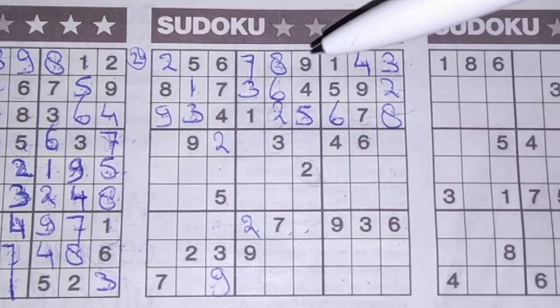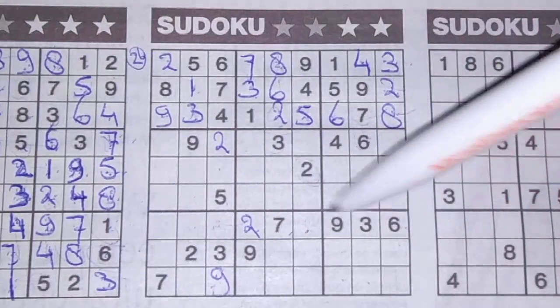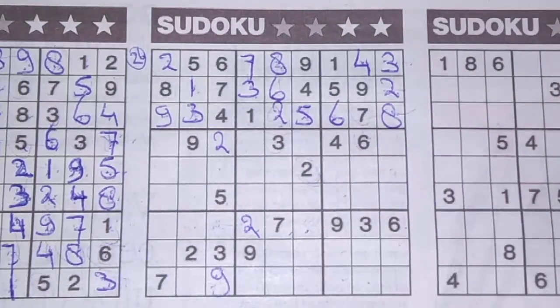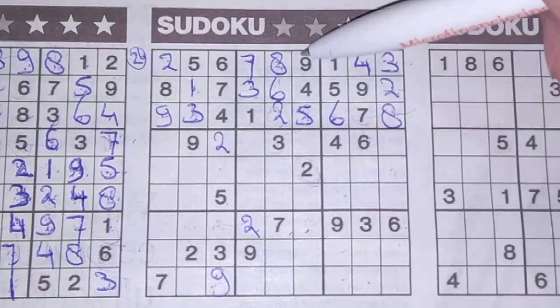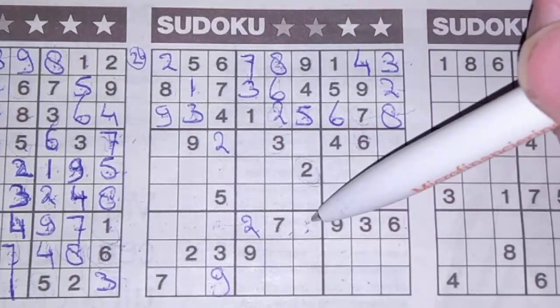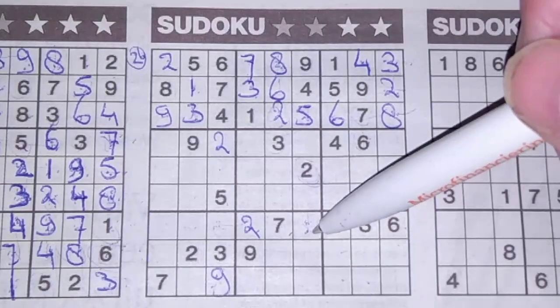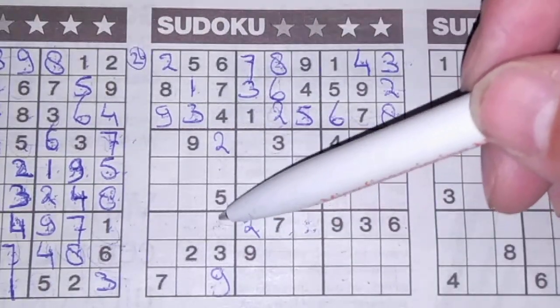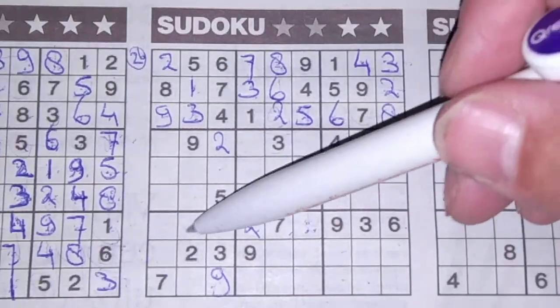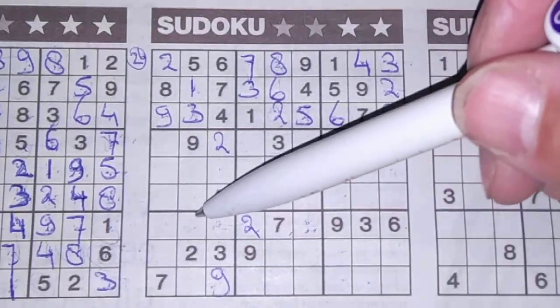Yes, we have a pair here. In this row, 4 missing numbers. 2 of those numbers are the numbers 4 and 5. And look, we have a 4 and a 5 here. So in this box cannot be a 4 and a 5. Here also, a 4 and a 5. So in this box cannot be a 4 and a 5. So 2 boxes left for the 4 and a 5.